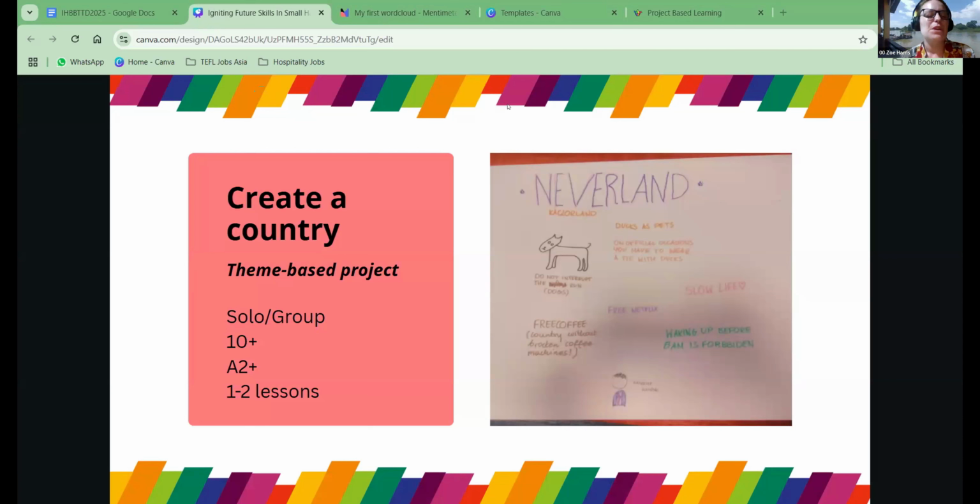And this typically takes between 1 to 2 lessons to do, and you can use it for a variety of things. So with Create a Country, for example, the students can think up what is going to be the country's emblem, what is going to be the country's flag, what are going to be the laws of the country.